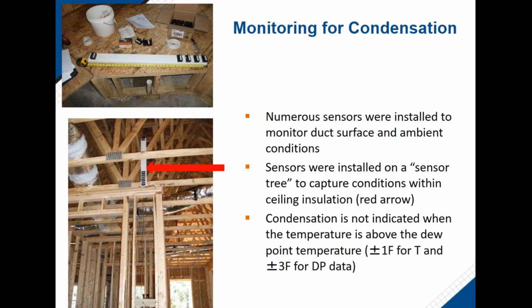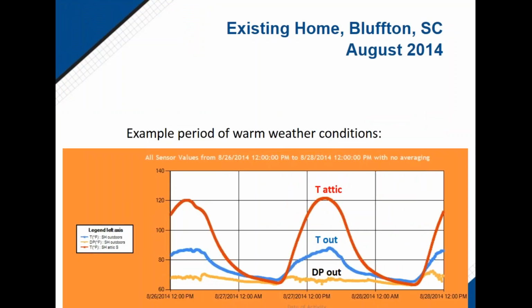So that's how we looked at the gradients inside the ceiling insulation. And of course, condensation is not indicated when the temperature is above the dew point temperature in any given location. Just want to show you that tree sensor we installed.